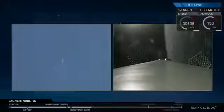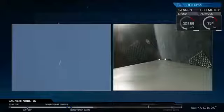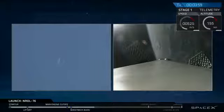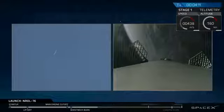On the right side is an onboard camera looking down from our interstage. That stage itself is 12 feet in diameter and over 100 feet tall, so you're looking down the length of that stage, and those grid fins also deployed, those grid fins guiding us back through Earth's atmosphere. On the left side of the screen, you're seeing our assets on ground tracking that rocket, the first stage as it's making its way back.